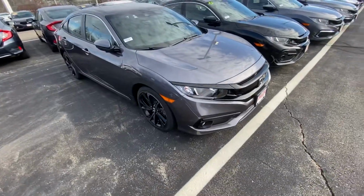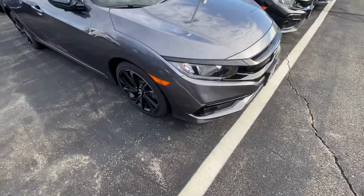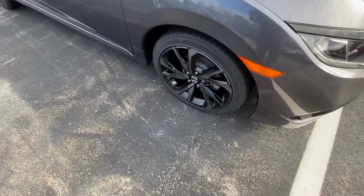I'm going to bring around the vehicle here, show you some of the features. I want to show you those sport wheels. They are absolutely phenomenal.